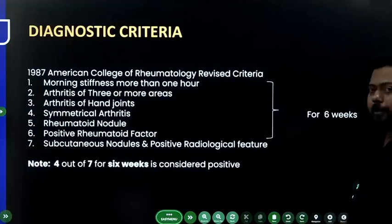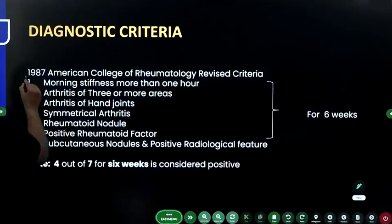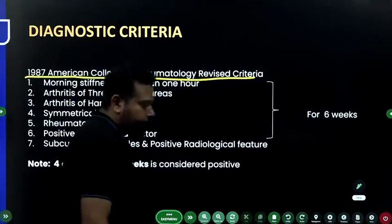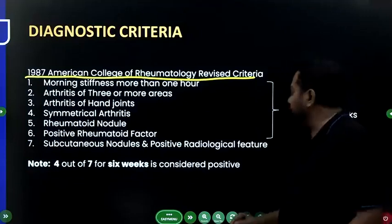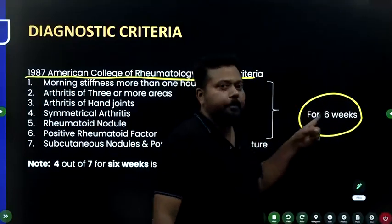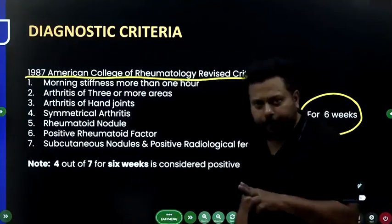Coming to diagnostic criteria, this is very important. This is 2023, but the latest diagnostic criteria is the 1987 American College of Rheumatology revised criteria. This is the criteria which is followed throughout the world. All these things should be there for a period of 6 weeks. That's very important. If they are having the symptoms for 1 or 2 weeks, it is not rheumatoid. It should be there for 6 weeks clinically.